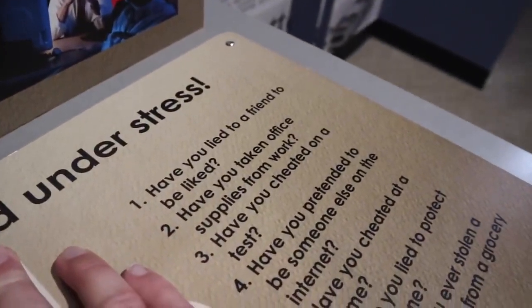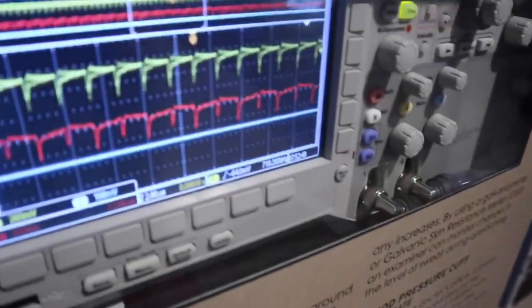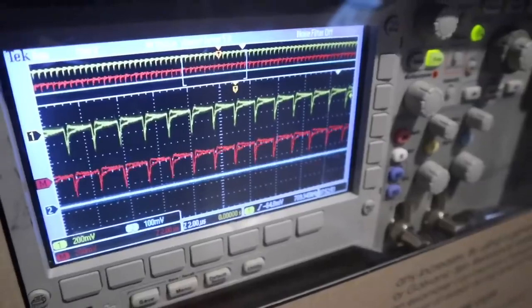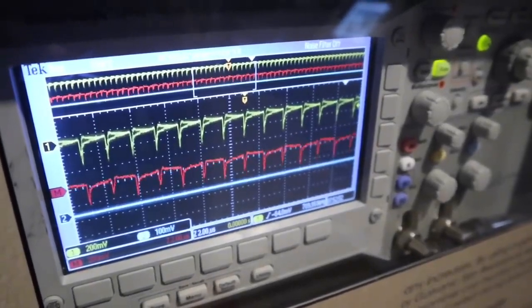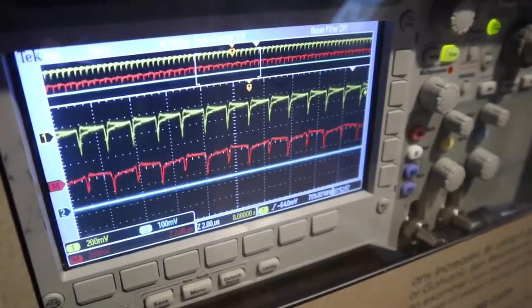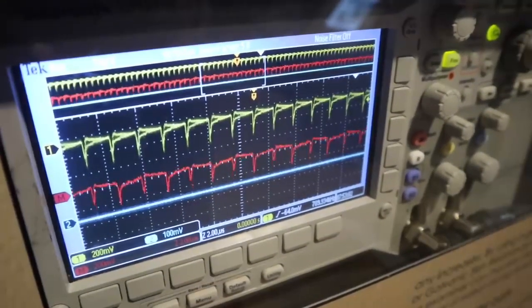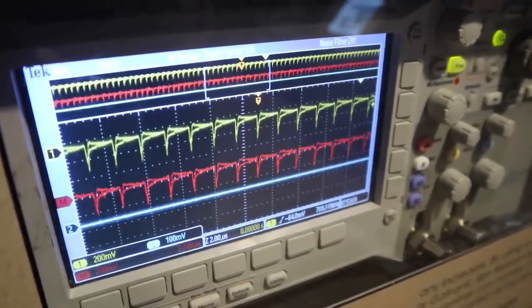Have I ever taken office supplies from work? As far as I could recall, I never have. I did work at an office supply store. Does that count? I guess not.